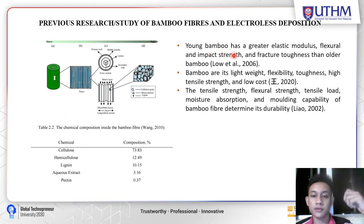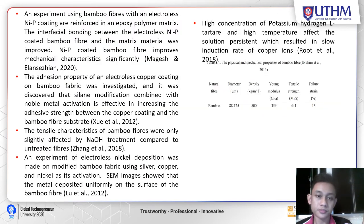Young bamboo has a greater elastic modulus, flexural and impact strength, and fracture toughness than the older bamboo. Bamboo is lightweight, flexible, tough, has high tensile strength, and is very low cost. The tensile strength, flexural strength, tensile load, moisture absorption, and molding capability of bamboo fiber determine its durability.